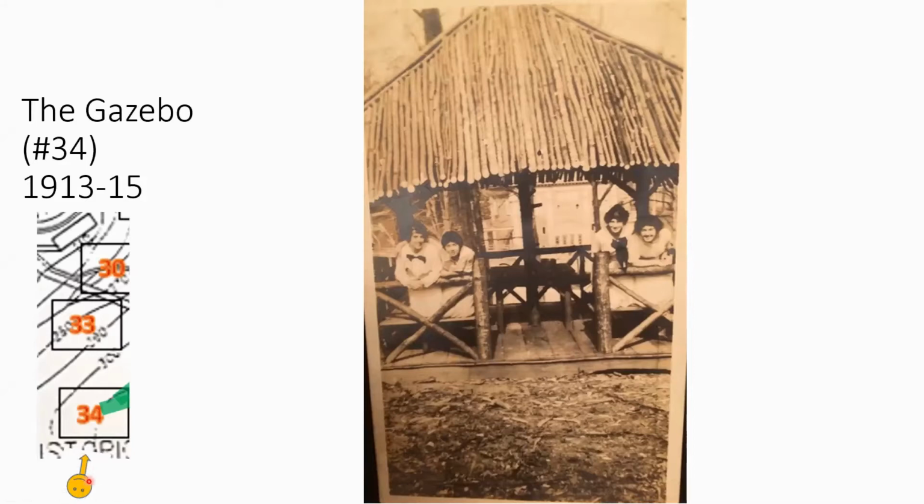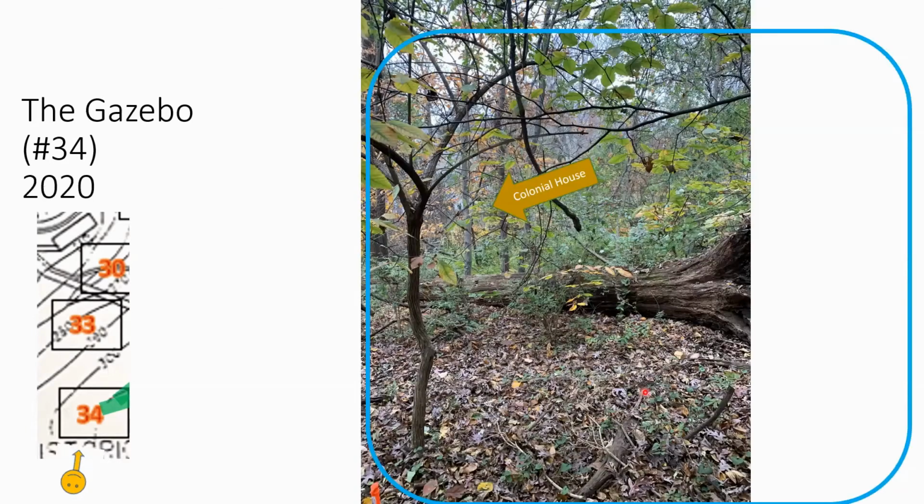Now this photo, we're thinking the photographer was standing uphill a little bit from where the gazebo is, looking down. And there's a structure back there. That structure is the Colonial House. And if you were to go there today, stand in a similar spot, and look down, this blue box might be the approximate location of the gazebo. And there, can't really see it very well, but that is the Colonial House in the background.